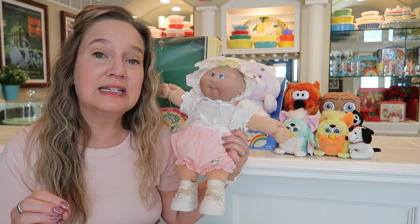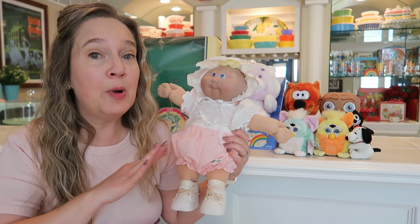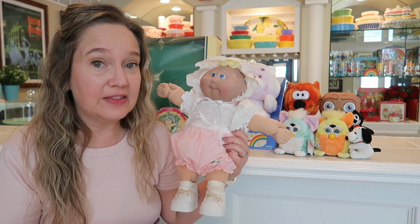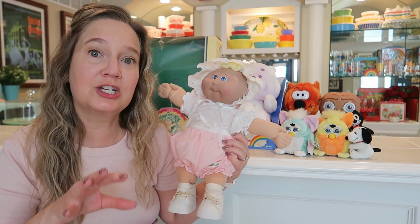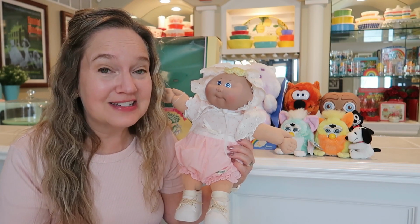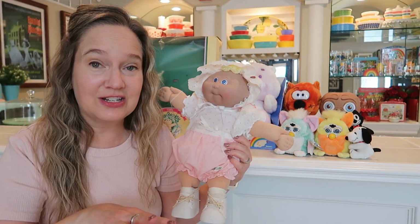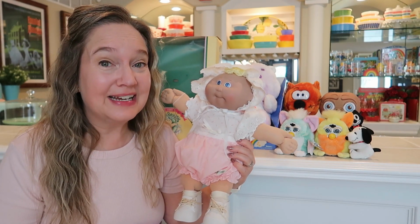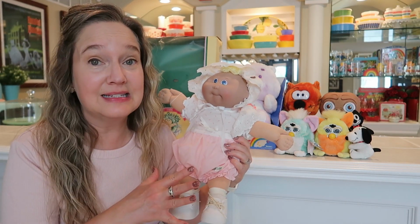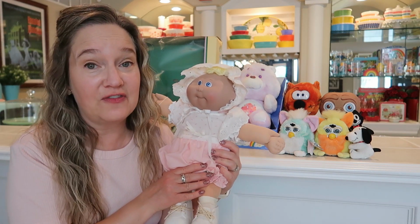Now the way it works is these estate sales, they post online, and we use estatesales.net to find the sales, and then they will have pictures of what's there. So this one didn't actually have any pictures. It just said Cabbage Patch still in box. So I got up this morning and got in line to go to the estate sale right when it opened, because little things like this will go fast.